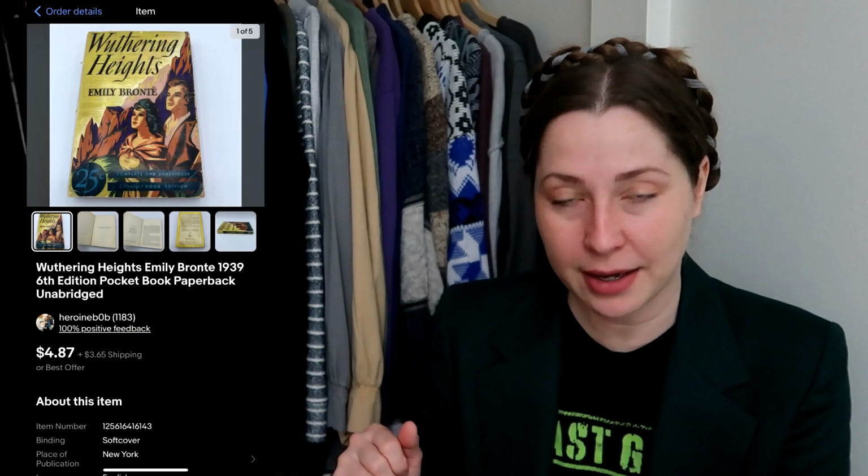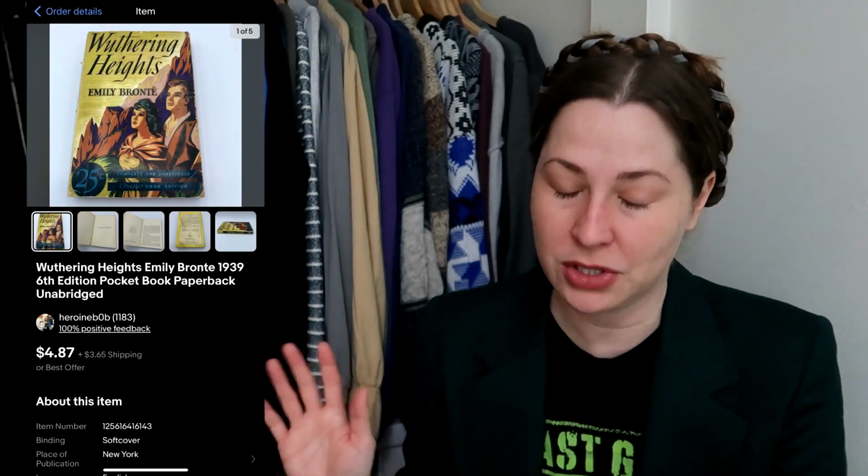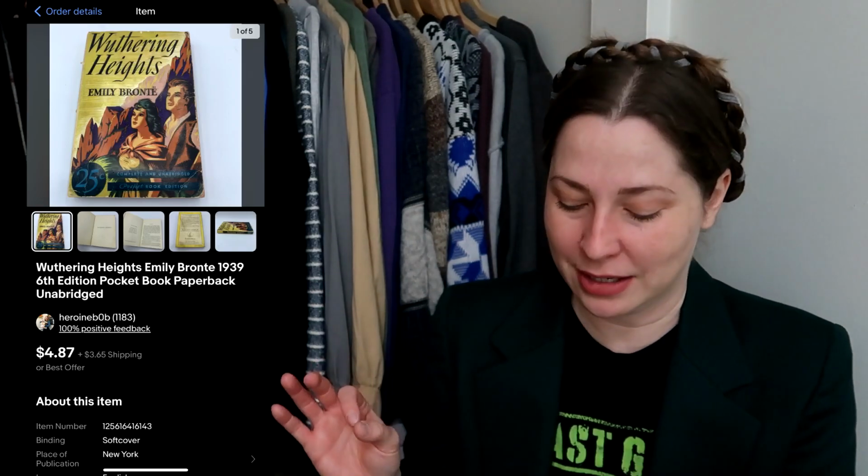This is a vintage copy of Wuthering Heights. Was beautiful, which is why I saved it. These little quarter copies, super floppy, really neat, especially since this is from 1939. So this was at the bottom of a bin at the bins. I love going to the bins. I pretty much fill up my entire cart with books and then sprinkle a little clothing on top.